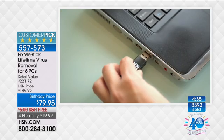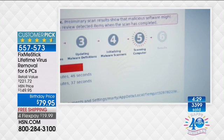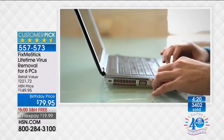And I can say this with certainty that it's all going to work because this was actually created by two software engineers who worked in the antivirus field for over a decade. They knew there had to be a better solution, because normally when you run your antivirus program, what ends up happening is it finds a long list of viruses and then says, let's quarantine those viruses, which essentially means we're putting a bubble around those viruses and the viruses still live on your computer. This is true virus removal.